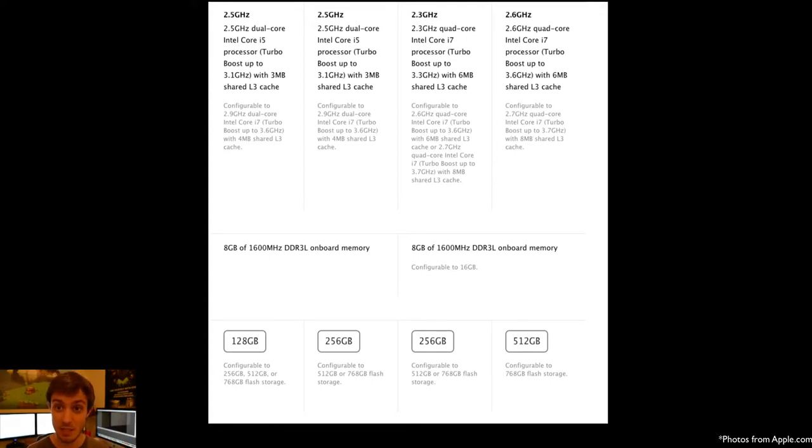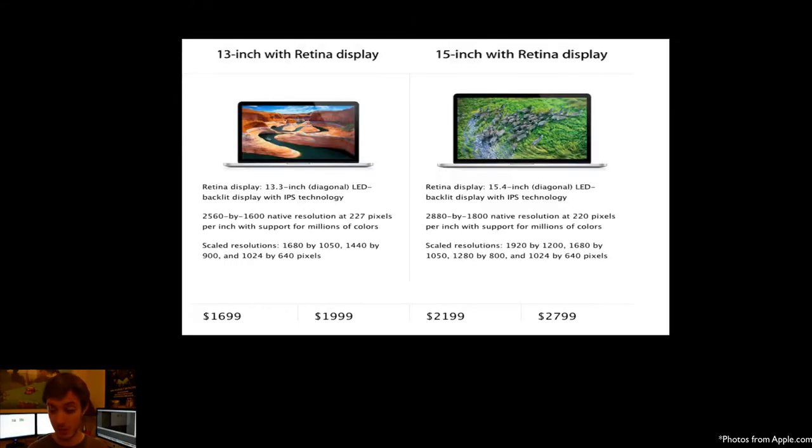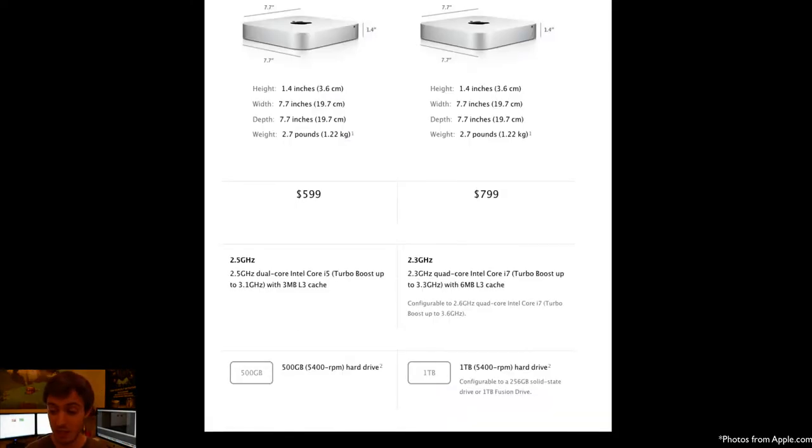And like I said, this is a Retina display, so it does have that nice pixel per inch as the other MacBook Pro did as well. This is also the base model of the MacBook Pro 13-inch. You can bump it up a few specs here and there, and it'll end up being $1,999.